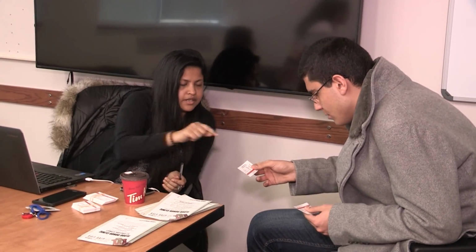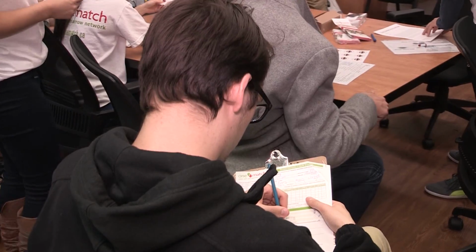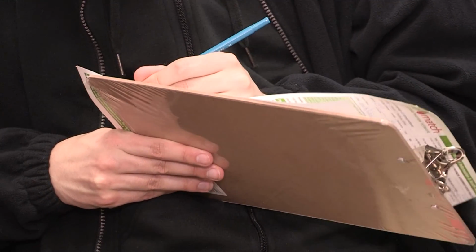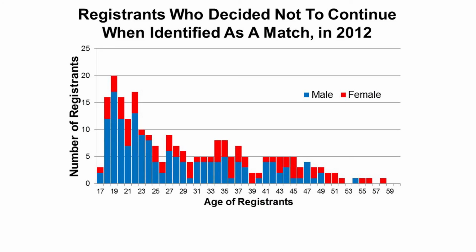Imagine a situation where a patient is waiting for a match on the OneMatch database and is unable to find one. Suddenly, he is able to find a match from a donor recruited at your drive. Now suppose that donor signed up without having much of an idea of the donation process. When he gets the call from Canadian Blood Services, he may not remember what it was he signed up for and is more likely to refuse and not agree to donate his stem cells.